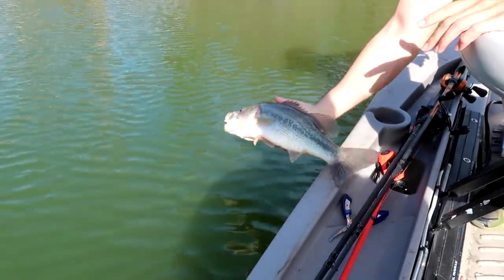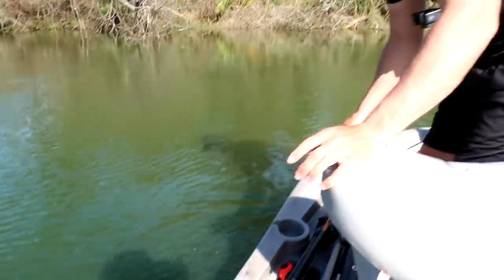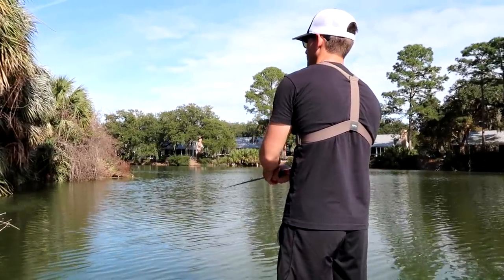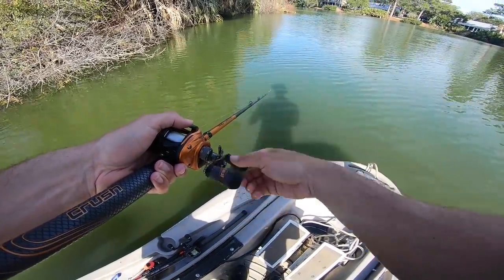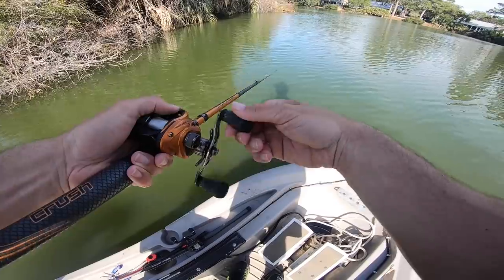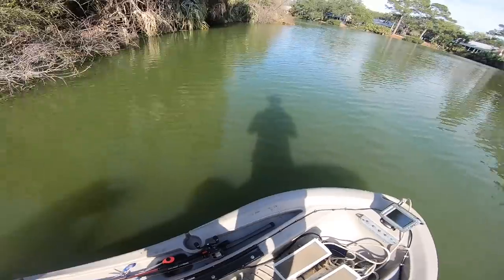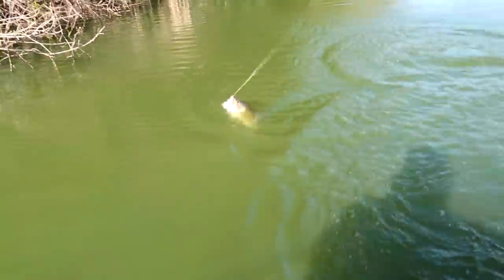It's a pretty one right there. She felt so big though. Oh my gosh. I thought that was another 5 6 pounder, but let's get back in there. There should be one right here somewhere. That little, oh my god, that was insane.